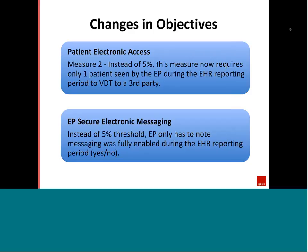Now, of those objectives, as I noted, are a couple of changes. First, the patient electronic access: instead of a 5% threshold for patients actually accessing, viewing, downloading, or transmitting their PHI, this measure now requires only 1 patient seen by the EP during the EHR reporting period to view, download, or transmit to a third party. So this is a significant reduction in one of the patient engagement objectives.